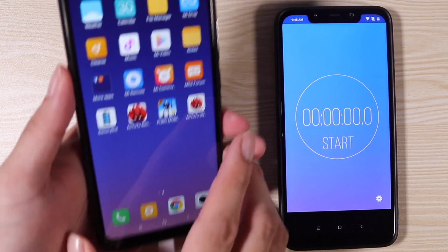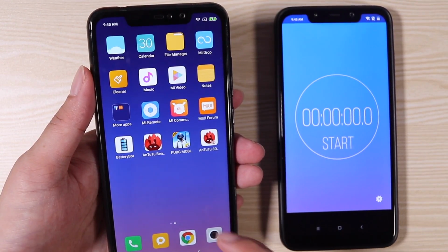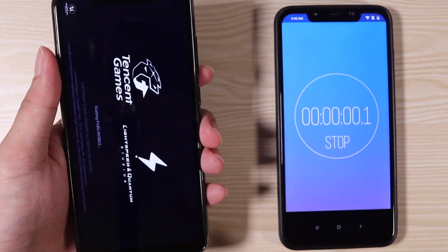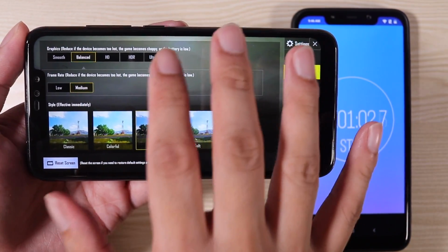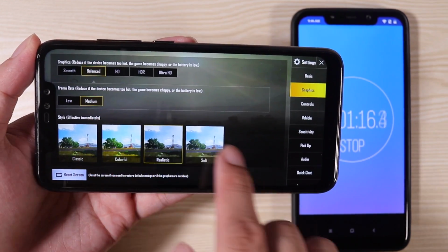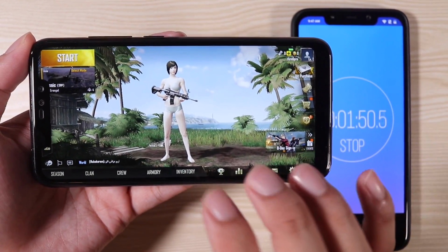But what about battery life? This has a 4000 mAh battery. That is above average. And as usual, our TechBeans drain test, playing PUBG for 1 hour. Let's do this. And yes, I just went to the settings. These are the max settings that you can get for this phone. Holy crap, this is so sad. I can't even go to HD graphics. Just medium frame rates, realistic, and no anti-aliasing. What? Yes, kind of disappointing at this price point.